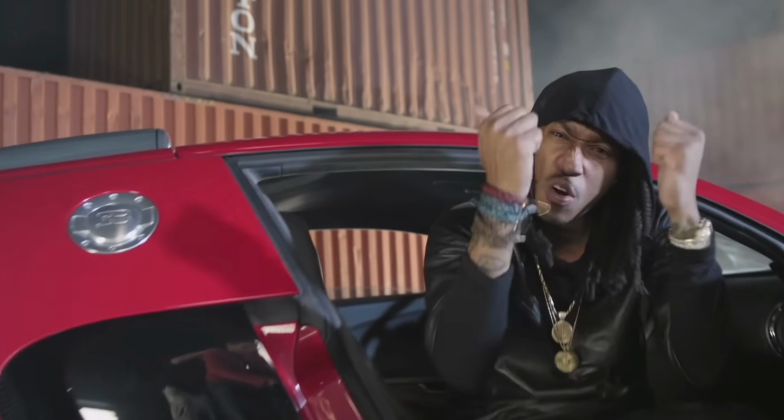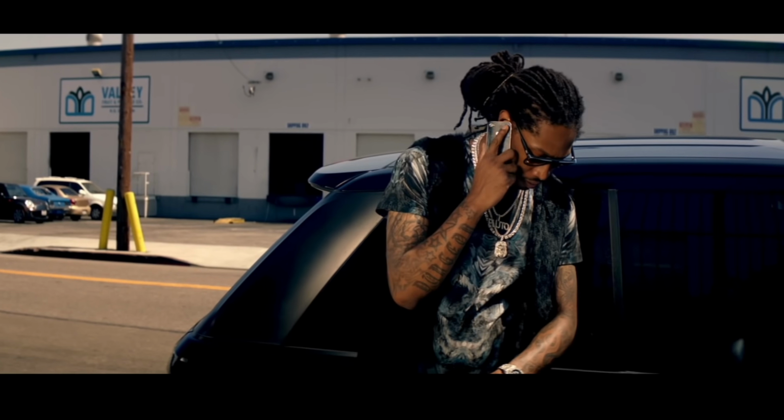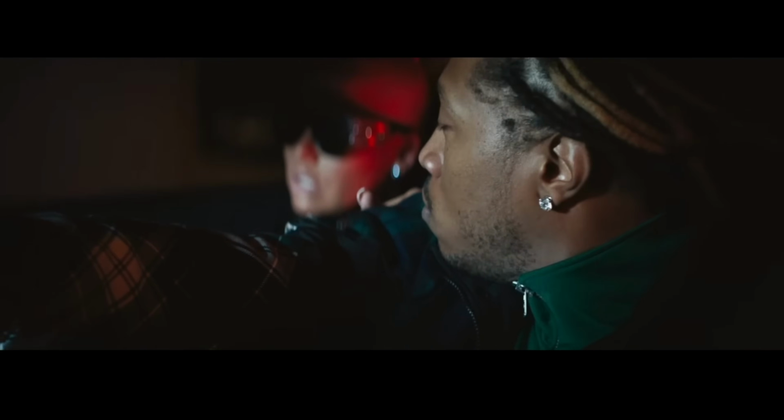So Future woke up in a new Bugatti and he frankly didn't get out of it. He has been very consistent over a decade now. But what's behind that sound? We've done our investigation and we found one of Future's vocal chains, and it is a whopping $10,000.